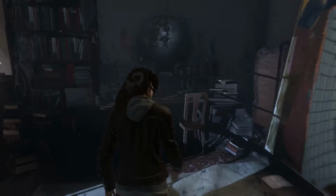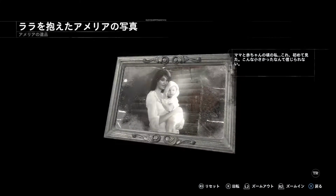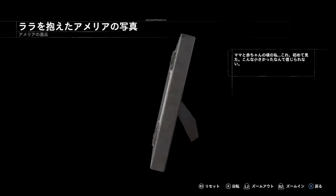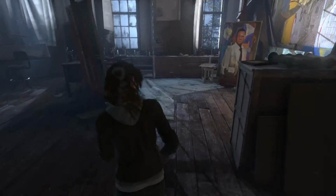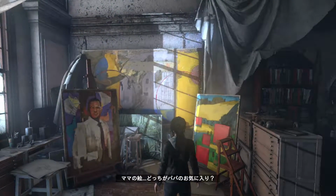Mum with me as a baby. I've never seen this. Hard to believe I was ever that small. Mum's paintings. Which one was Dad's favorite?